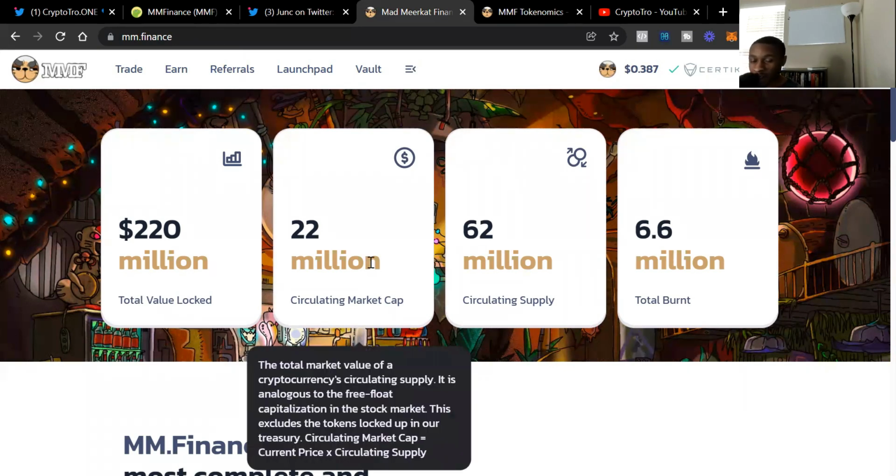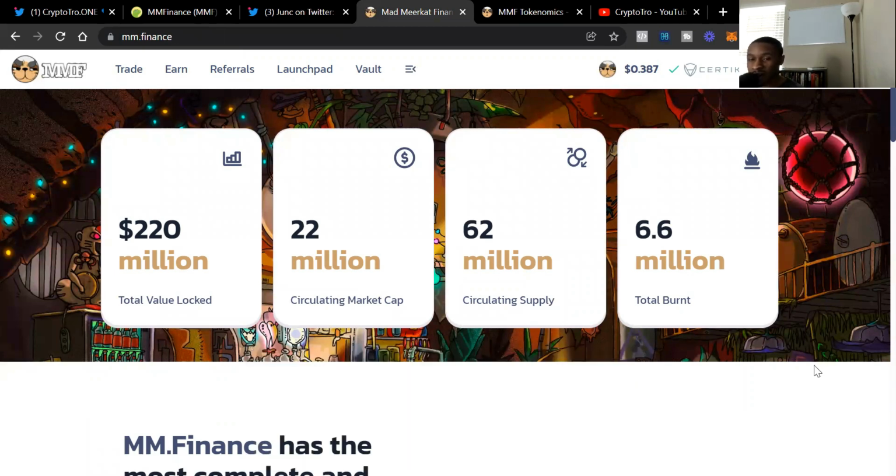And then we see it's a $22 million circulating market cap. So right now we have $22 million worth of circulating MMF in the markets. And we see 62 million circulating tokens out right now. And currently there's been 6.6 million total burned, so burning MMF like crazy. It's only 500 million MMF, so that's going to be major when we see the burn continue and grow.